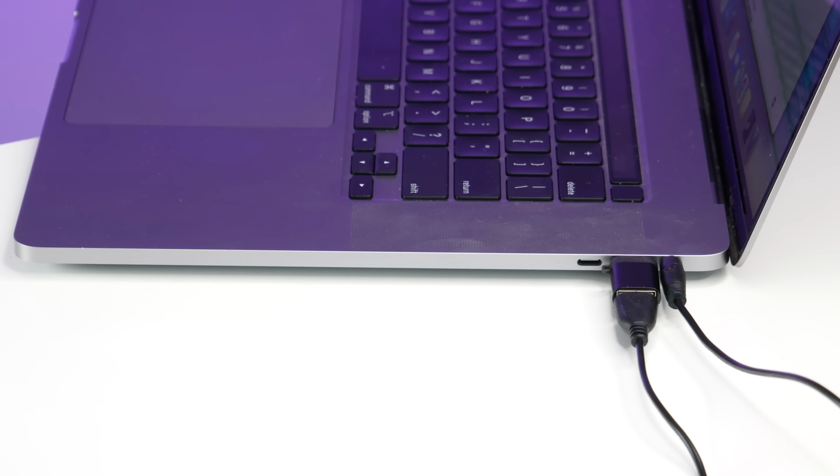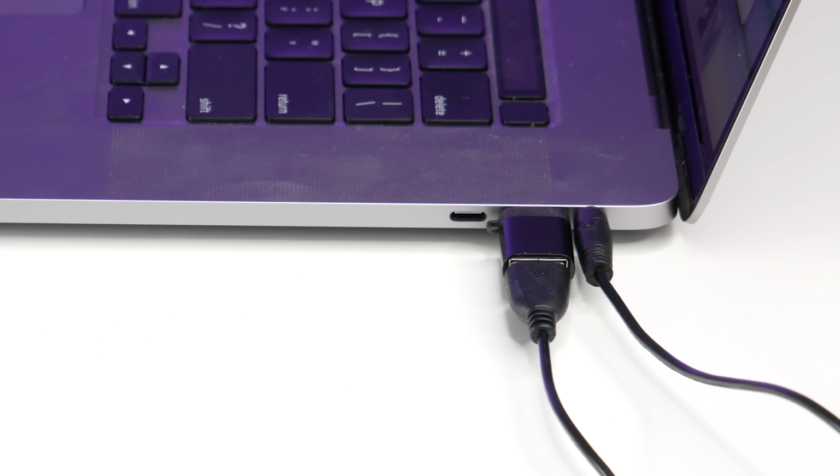The only thing is, if you're using this with a MacBook Pro, you might notice that the USB-C adapter does block your second USB-C port, so I hope you got a dongle. If you're a MacBook Pro owner, I'm pretty sure you got another dongle.